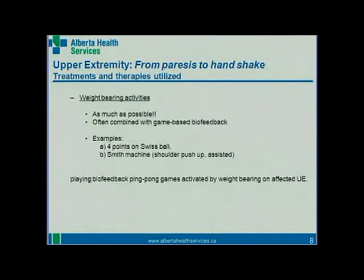Also, from the beginning, as much as possible, and even if we had some shoulder pain, we try to do a lot of weight-bearing activity. I'm saying even if we had some shoulder pain, I know sometimes it's a no-no when there's shoulder pain, but we found a way to do it without exacerbating the shoulder pain, and it's important to be able to do so. Some examples were doing four-point exercise on the Swiss ball and using the Smith machine, doing shoulder push-ups, for example, and active assisted.